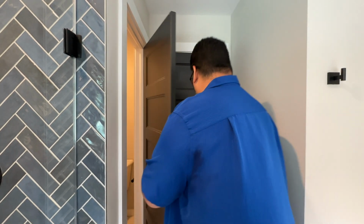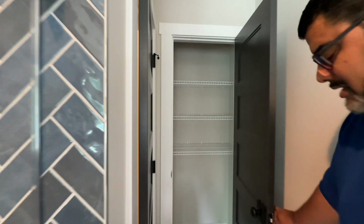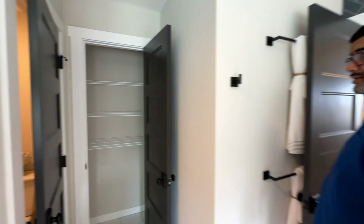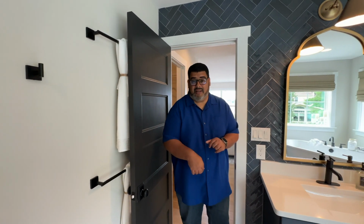And I'm gonna open the last linen closet here for Angelica. And guys, we're not done. We're gonna rush on down to the basement, so meet us down there.